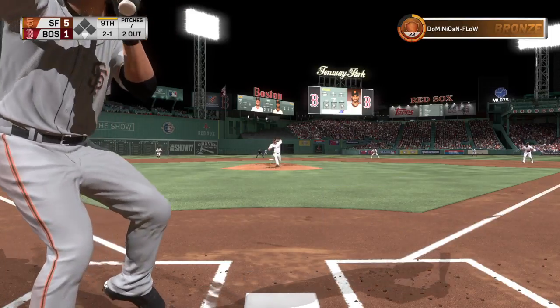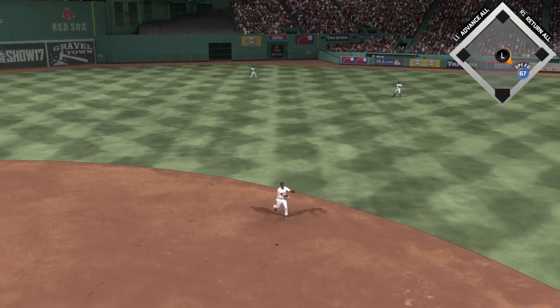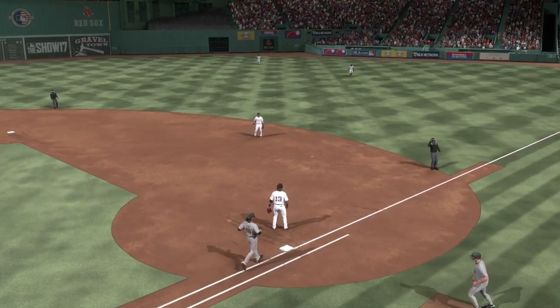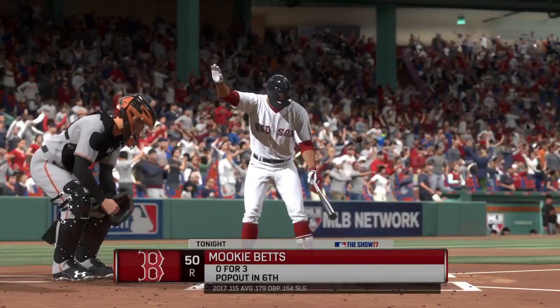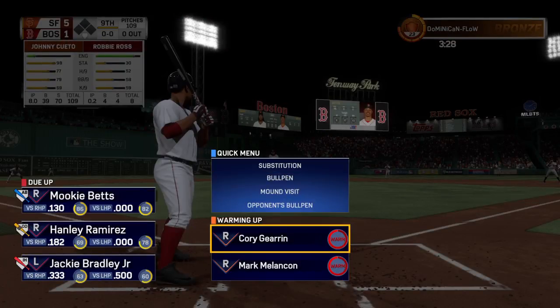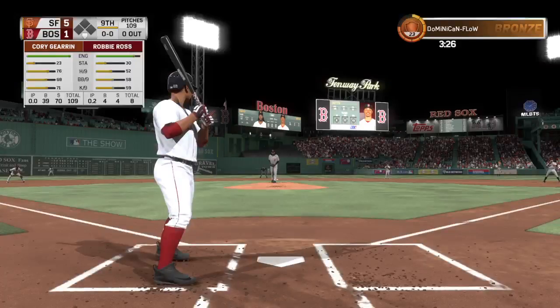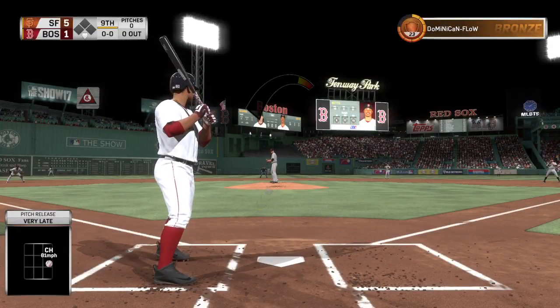He's set, and the 2-1 pitch. Hard hit ball to second. There is Pedroia. He'll whip this one to first in time, and that ends the inning. Into the box now, Mookie Betts. No hits in 3 tries so far. He struck out once. Corey Guerin will come on and make his 4th appearance in this campaign.